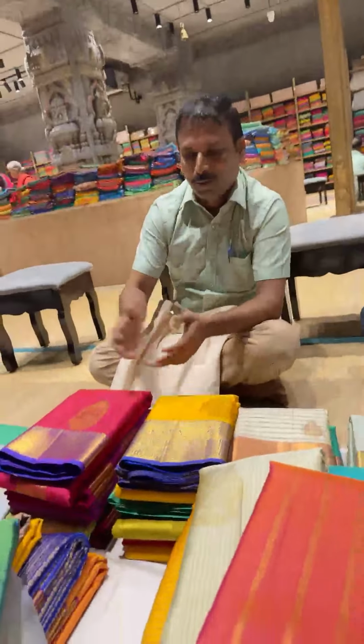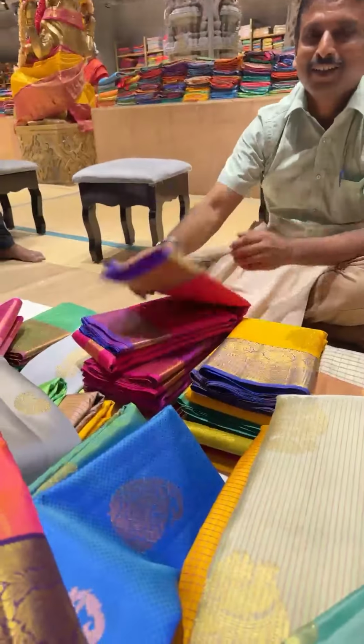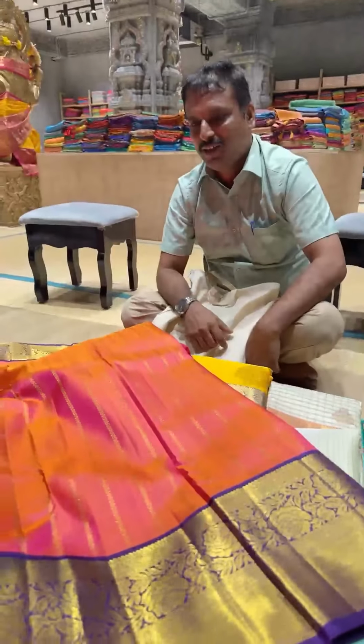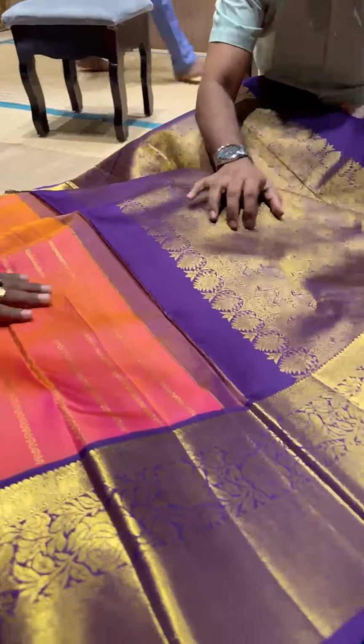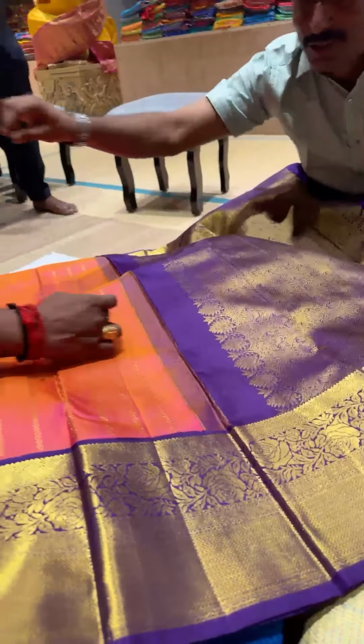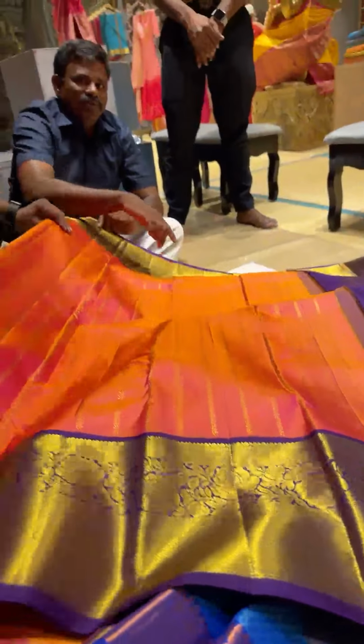Pittu pallu. Bit pallu, they call it. Okay. I also learn new things, ma'am. Bit pallu. Pallu. Okay. Gappings. Okay. Plainness. Correct. Bit pallu. I got it.